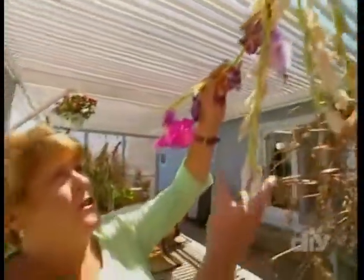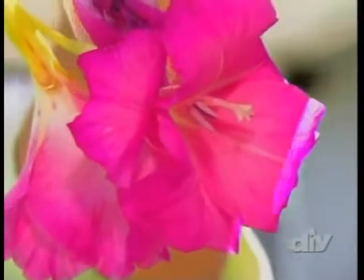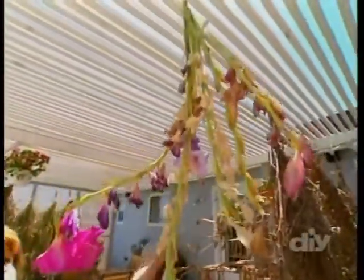This is my newest challenge, thanks to my neighbor Norma. She challenged me before to grow lilies from seed, and now she's challenged me to grow gladiolus from seed, so I am just drying these guys out and hoping that I can find a seed pod somewhere in there.